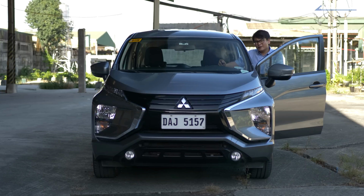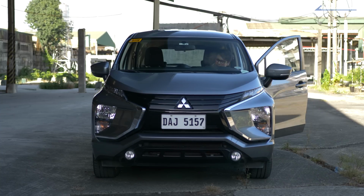Well, you could look at it another way around. It's actually fairly well equipped. It rides well, and it's fantastic on fuel. Plus, not to mention, it's very, very light and easy to drive. So value depends on how you look at it. And all in all, the Xpander is a competent car, regardless of the price.